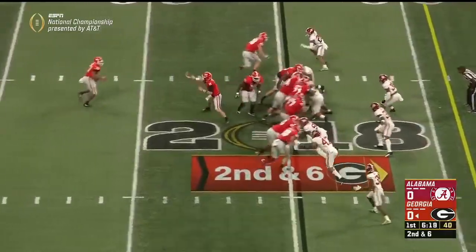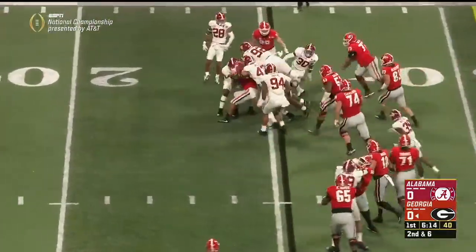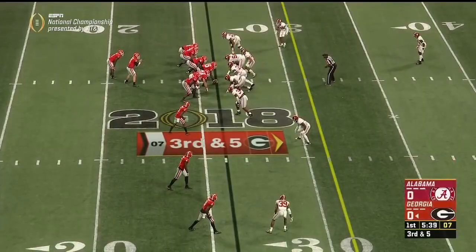Unbalanced line here. Chubb is the back. They pitch it to him running to the boundary. Makes a cut, but boy, the Tide close it down quickly. That's Terrell Lewis. And Minkah Fitzpatrick.